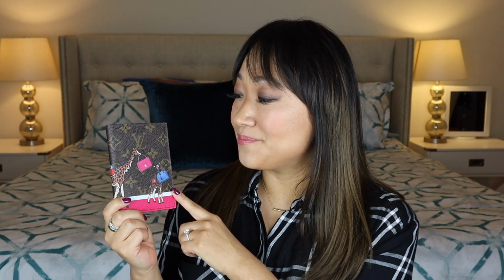Okay, so my first gift idea for you is a luxury passport holder. And so this is mine from Louis Vuitton. And I absolutely love this. So I got mine a few years ago. This was the limited edition holiday print at the time. I know that they're doing a different one now, and I think it's also very cute. I think there's one with Paris, and there might be another one, but they're very cute.